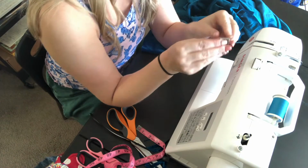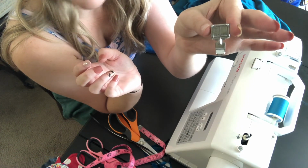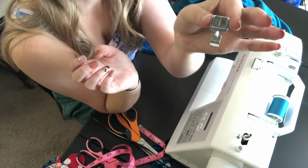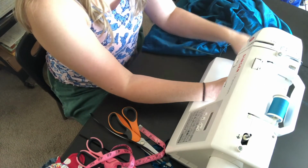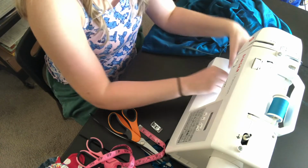Now for this part, you are going to need a zipper foot. It looks like this, so it's a little bit different. It should have come with your sewing machine. So you're gonna take off your normal sewing foot, you're gonna put on your zipper foot.